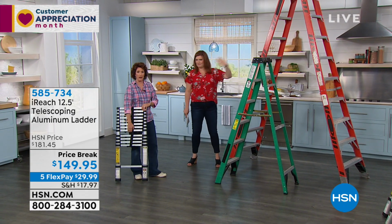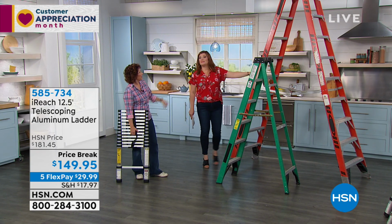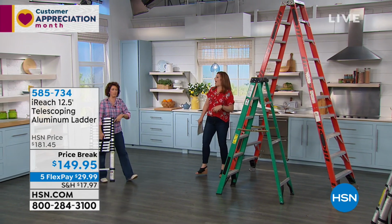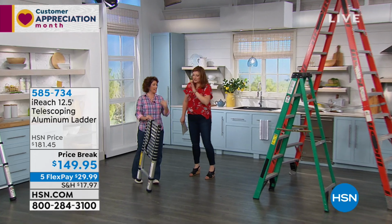So this ladder right here is taller than that orange ladder. So wait a second, I wouldn't be able to put this in the trunk of my car. That's a 10-foot ladder, and this will go 12.5 feet. It collapses down to 3.5 feet, and it weighs 21 pounds. So show us how it works.